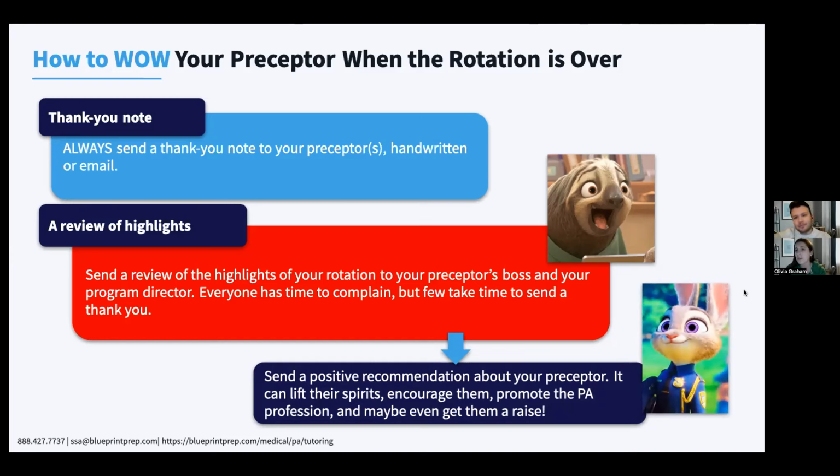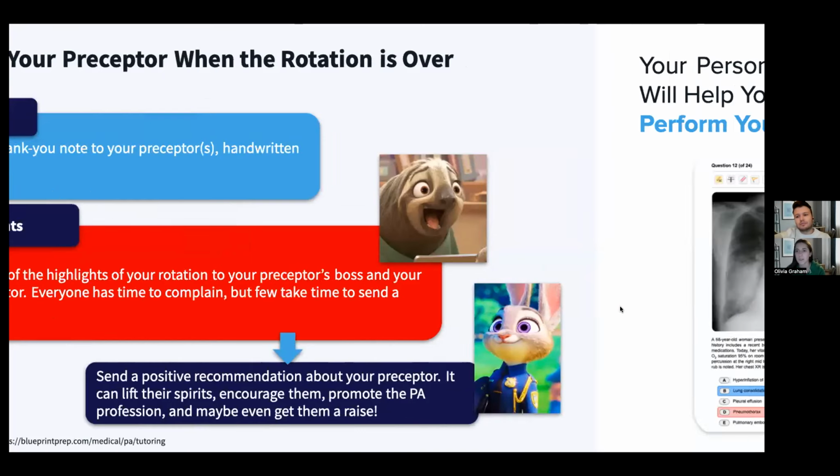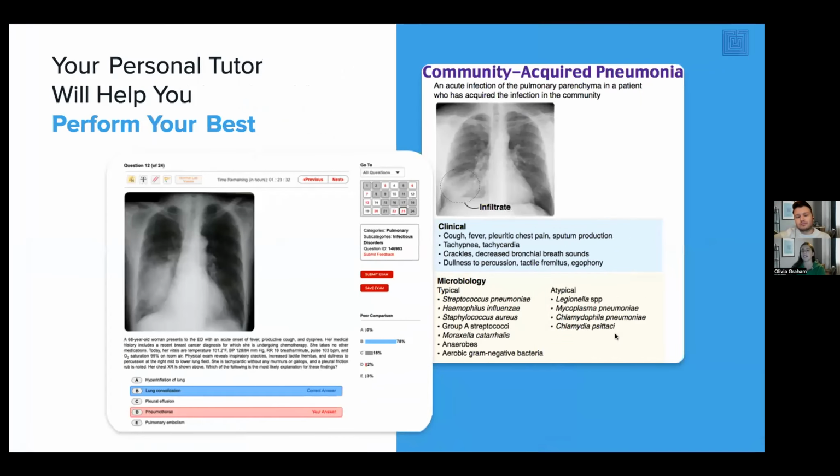And even your school, you can say, hey, I just want to say I really loved my rotation with Logan. He was awesome. He really helped me. I would definitely recommend him, if he's available for future students, because it helps everybody. If you have a good preceptor, you should definitely tell them that they're good.